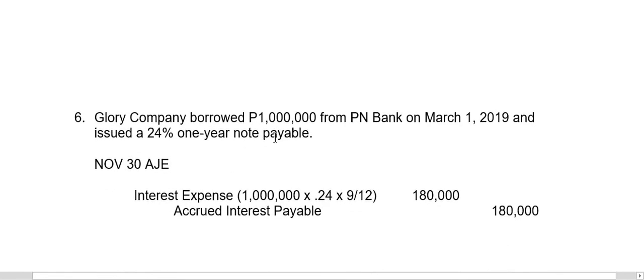Glory Company borrowed 1 million from PN Bank on March 1, 2019 and issued a 24% one-year note payable. So what happened here is nag-loan or nag-borrow ng money si Glory Company, represented by a note for 1 million with a 24% annual interest on March 1. So remember na yung kailangan natin i-adjust dito would be the interest accrued. Okay? So from March 1, 2019 to November 30, 2019, that's 9 months.